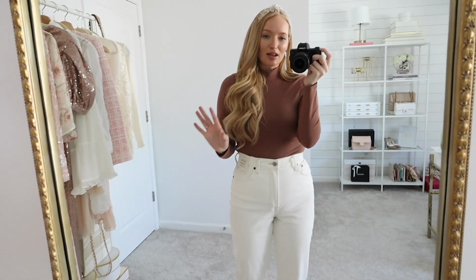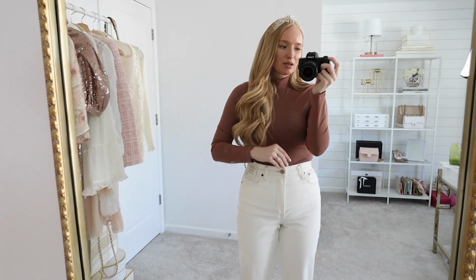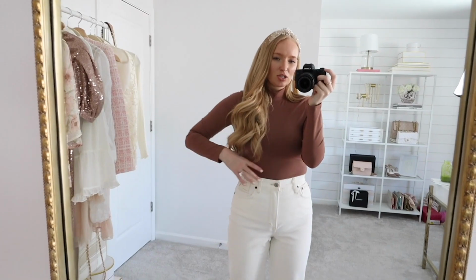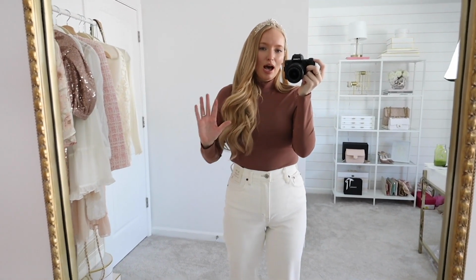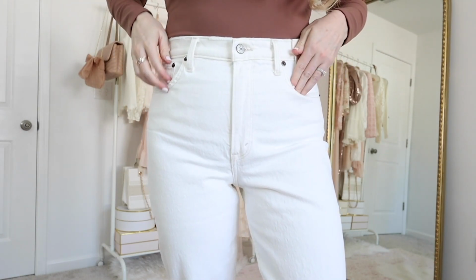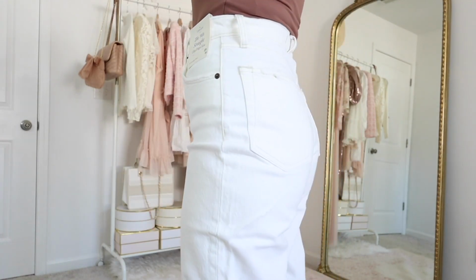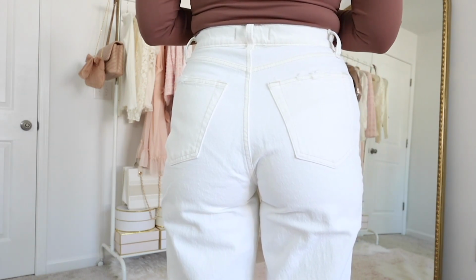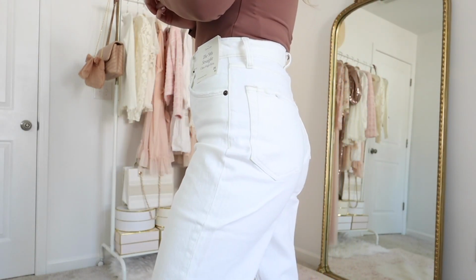Ultra high rise is definitely not for me. These jeans don't fit tight by any means, but they're still kind of digging into my rib cage a little bit, and I think it's just because of where they're sitting on my torso. I have a relatively short torso and definitely longer legs. I think I'm learning that ultra high rise is definitely not for me from Abercrombie. I actually like the low rise the best, and I wouldn't even say that they were low rise. So this is the benefit of trying on all of these jeans and reviewing them.